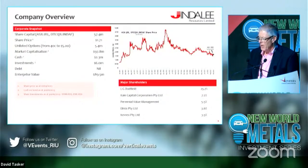We hold 25% of Dynamic and Energy Metals, which was our highly successful uranium spin out. So that gives us an enterprise value of around $90 million.